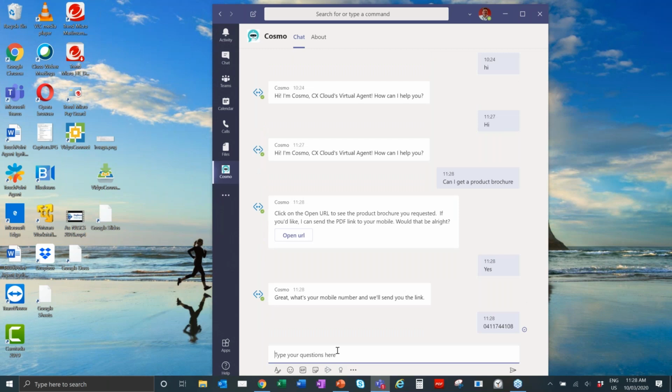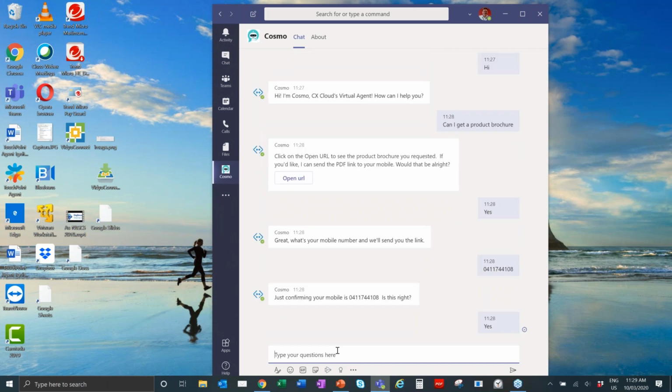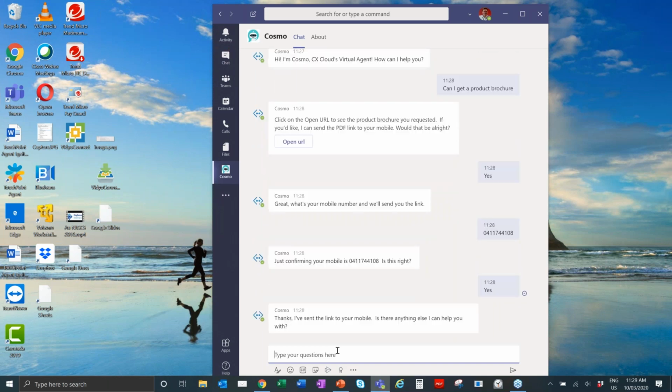Now you can't see it, but that's coming. Oh, it's just asking if that's the right number. Yes, it's the right number. So I've just got a ping through on my mobile where I can open that link and read that document. So here's an example of the AI or the virtual assistant running in another messaging platform, right? Obviously this can then escalate to the agent who's in the contact center quite easily.